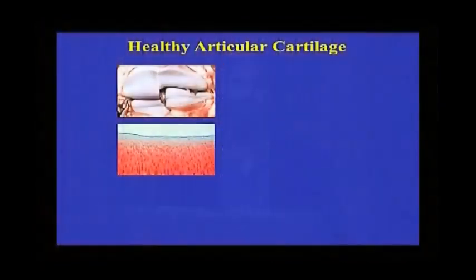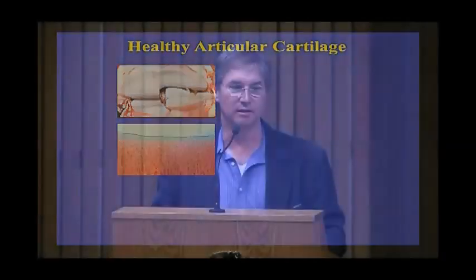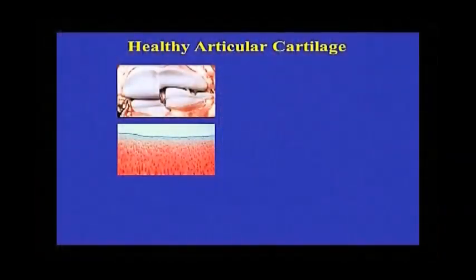Healthy articular cartilage, we're probably also quite familiar with as well. It's a white, glistening tissue, people describe it as glass-like, hyaline cartilage, very smooth. If you look at it histologically, the image right below the horse's knee there, it's a smooth surface. The pink staining is staining of the proteoglycans in cartilage.